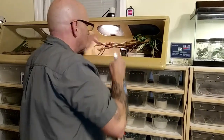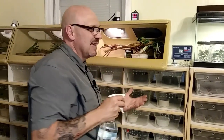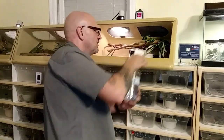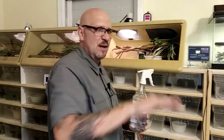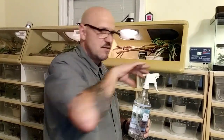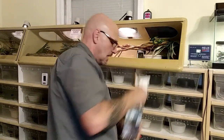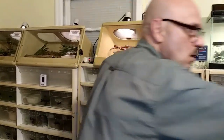And when he does go to ground or gets in his hide, he's not laying in wet substrate or a wet paper towel and ending up getting belly rot. Do that with all your stuff. Stuff that needs humidity, spray the walls. Don't spray the substrate, spray the walls, everything around the inside of the exhibit. And that'll jack that humidity right up in there.